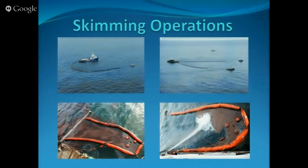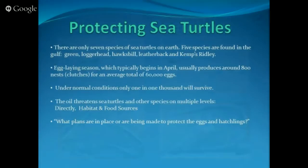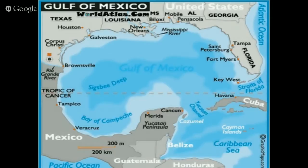My first concern about the beaches was that we were approaching sea turtle nesting season, and you know, there are 7 species of sea turtles on the earth. 5 of them are in the Gulf. All of them are protected. And that was my concern. And that's kind of a rough map of the Gulf. And I thought the oil rig was marked there, but I guess it wasn't.